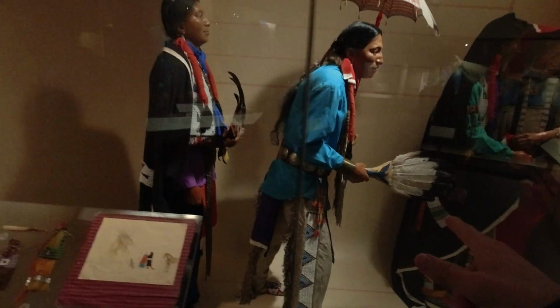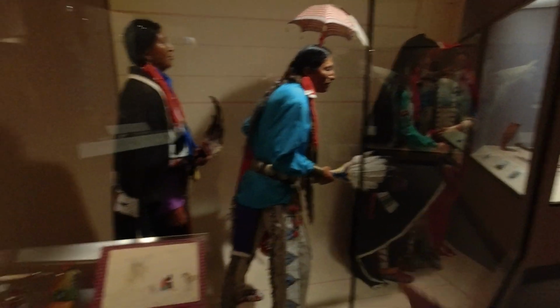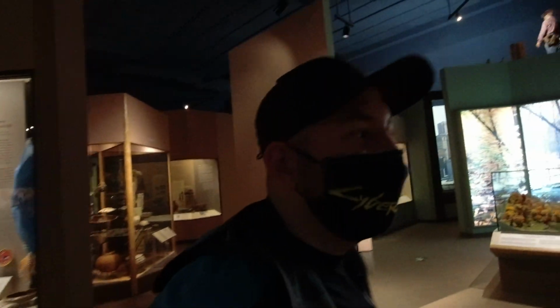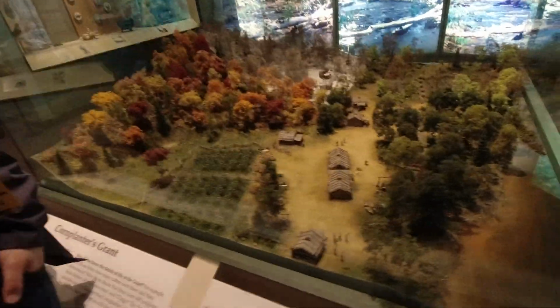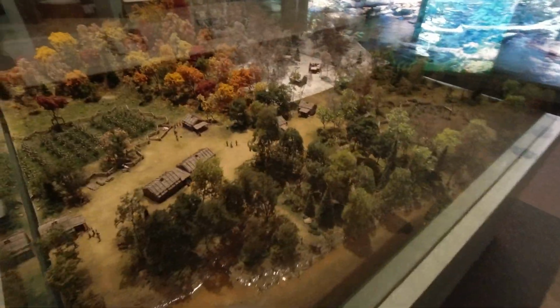They got a feather. If you're not good, you get whacked by the feather. Guys, if you remember Night at the Museum, this hall probably comes really alive. Look at this. All these will come alive. All these little guys will try to attack you. They don't like to be manhandled. Oh my gosh. That's really cool.